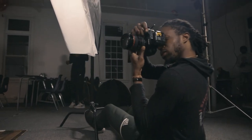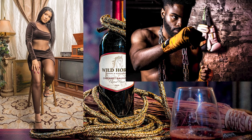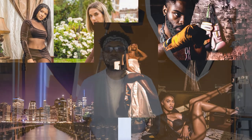My opponent has been doing this for a little bit longer than me, but it's fun. It's fun competition. What I love about Will, although he's new to photography, is his ability to adapt to different environments, to adapt to different niches, and learn quickly on his feet to still capture such a great image.